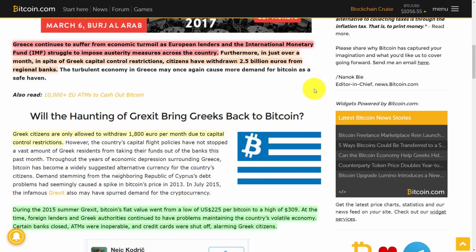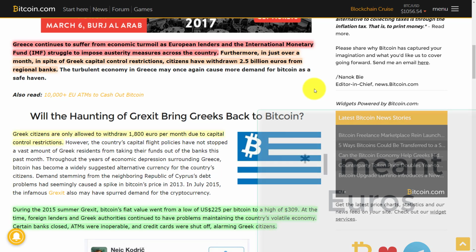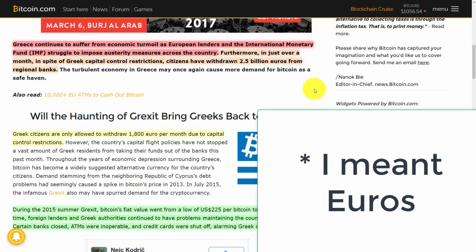It says furthermore, in just over a month, in spite of Greek capital controls and capital restrictions, citizens have withdrawn 2.5 billion euros from regional banks. Well, 2.5 billion euros. The natural reaction there would be to think that, wow, that's a lot of money. But when I read that, I had to take a step back and say, well, it depends. How much do Greeks withdraw in an average month? Right? Because if the average month is 2.4 billion, then, well, this is not really a spike, is it?